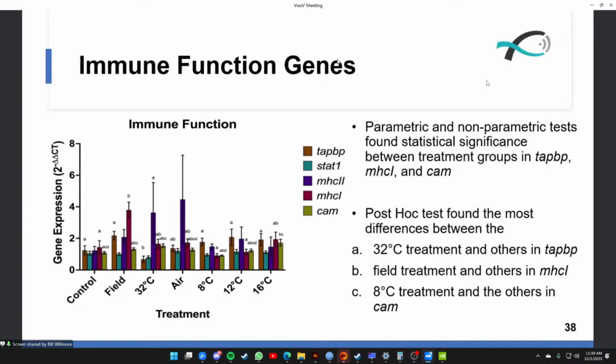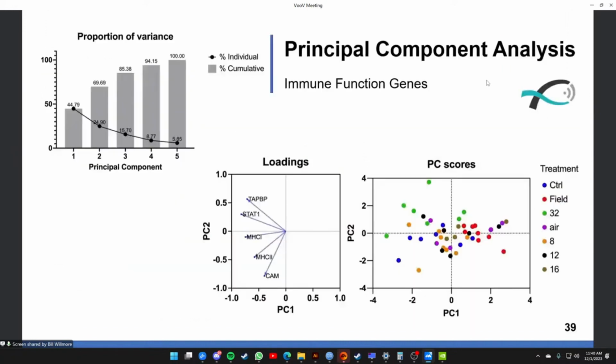The immune function genes found also differences. So post-hoc differences were found between 32 degrees Celsius and all other treatments for TAP BP. And this is a protein called papain. The major histocompatibility complexes showed differences between field and all the others. And then the 8 degrees Celsius treatment was found in calcium calmodulin proteins. And this is one that I'd like to focus in on later on because CAM actually showed the most consistent changes, especially with cold shock amongst the fish.